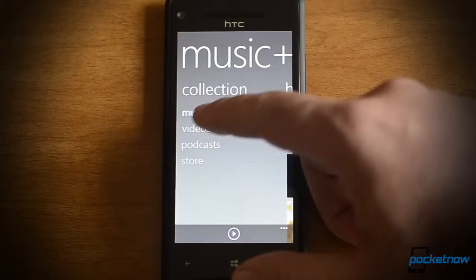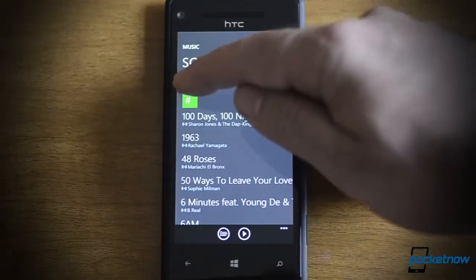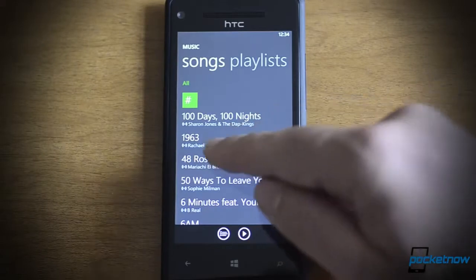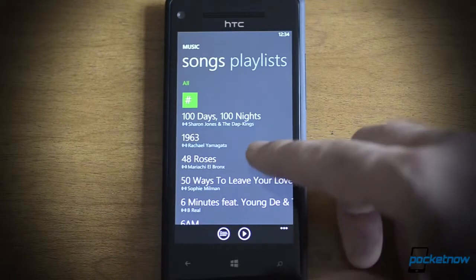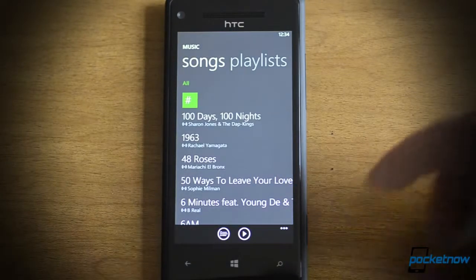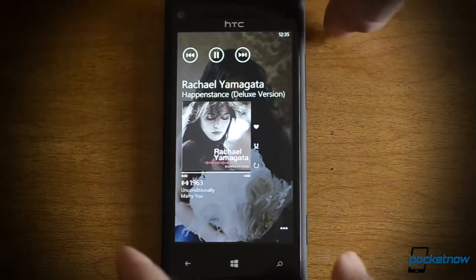And the reason for that is we have a cloud collection now. So let's look at songs, and up here at the top I can filter by what's on the phone or what's in my cloud collection. Now you see the little tiny icon there, the little dot with the waves around it? That means this is going to have to stream in order to play it. So all these songs here are things that I've bought on Zune over the past couple years or so. And I can just tap it, and it'll start playing over the internet.